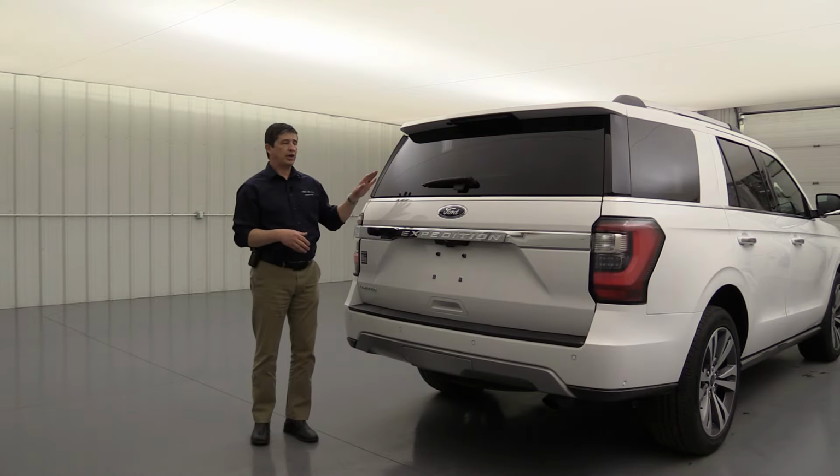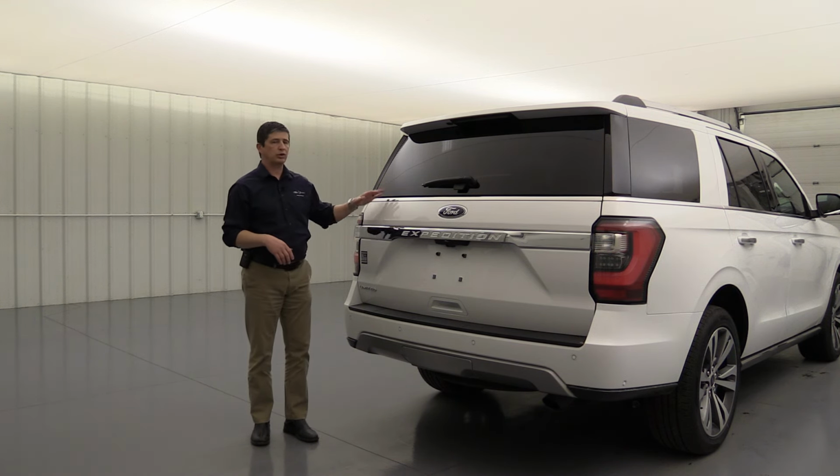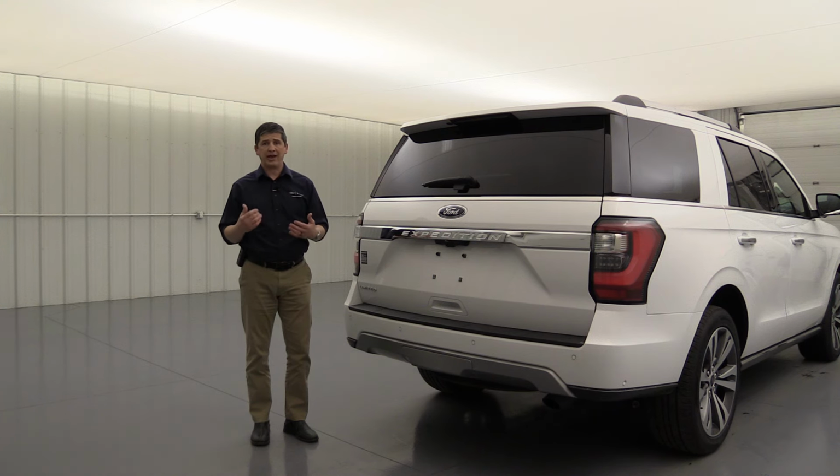I want to talk about the tailgate for a little bit because a lot of people don't know, a lot of salespeople don't know all the features that are included within your tailgates. Of course, all your XLTs will come with power lift gates, and then as you go to Limited, Platinum, and King Ranch, you also get the hands-free foot activated lift gate as well.